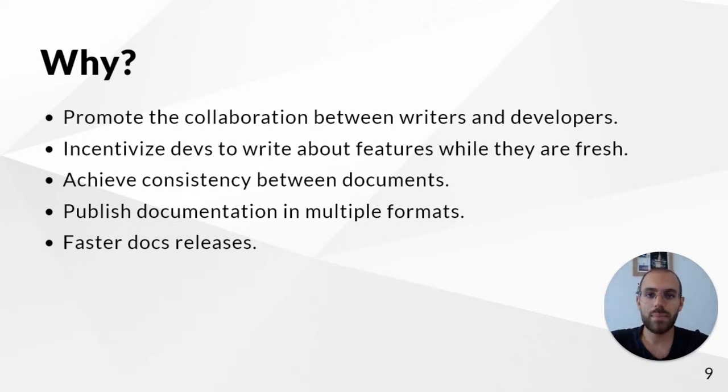Well, and what are the benefits of following this approach? First, technical writers and developers can collaborate better with each other. This workflow also works well when we want to open source our documentation and let external contributors report issues and improve it as they read it.